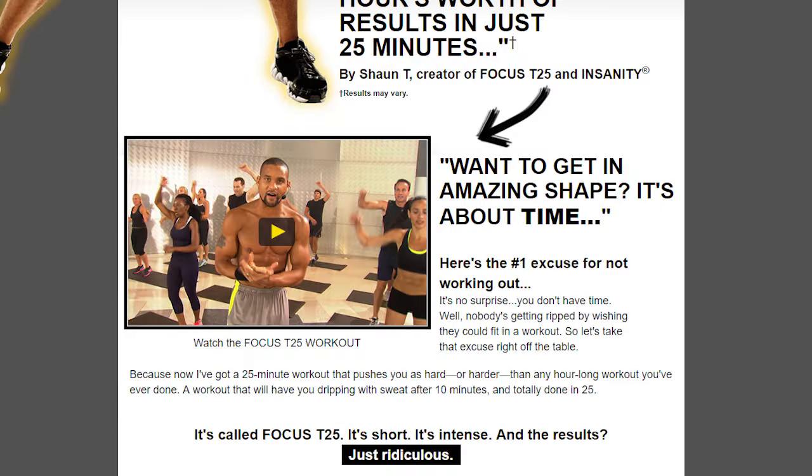It says it's short, it's intense, and the results, just ridiculous. I'm gonna guess that the people for this program like to be challenged. There's almost a pleasure in the idea that you can condense and compress an hour's worth of work into 25 minutes. In short, I would say that these people are ambitious.